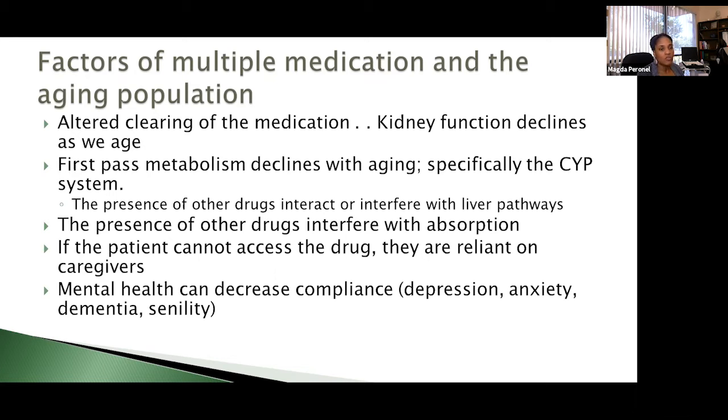Interestingly enough, absorption does not decrease very much as we age, but the presence of other drugs may interfere with a particular prescription. Also, we have to be mindful if the patient cannot access the drug, they're reliant on the caregiver. And once again, it's very important to keep track of who is the patient's caregiver. And also, mental health is an issue, whether there's depression, anxiety, dementia, or senility, that can decrease compliance with our elderly population.